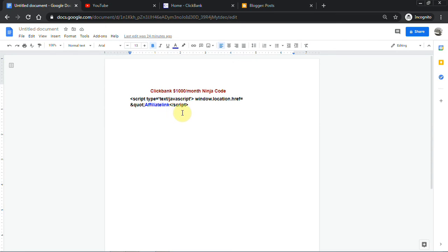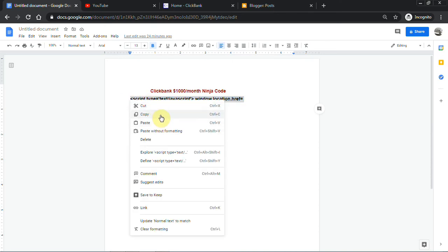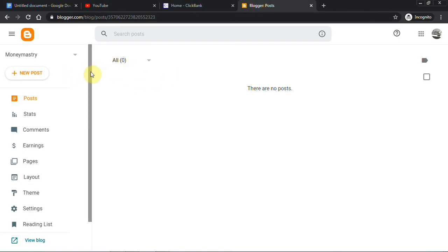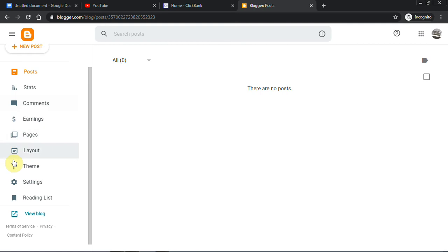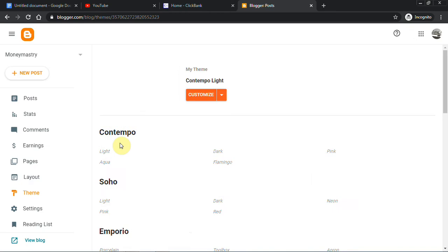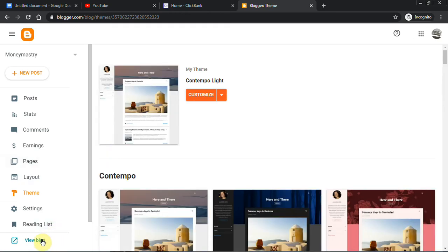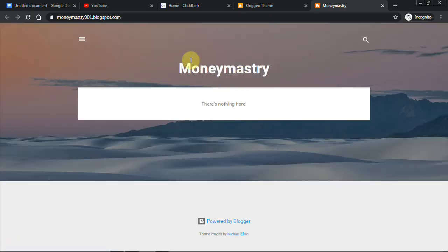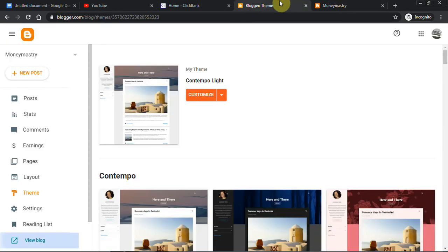So guys, let me grab this and let me show you where you are going to paste it. Let me just copy this, then go back to the blog. Once you are here, go to themes, come back here. Okay, let me show you what our website looks like before we come here. Let me just view the blog. Let us see how it looks. Okay, as you can see, this is what our blog looks like. Money Mastery right here. So let's just go back and continue our work.